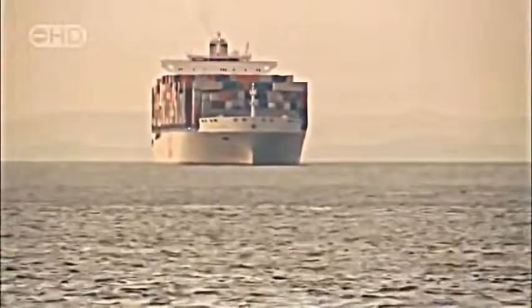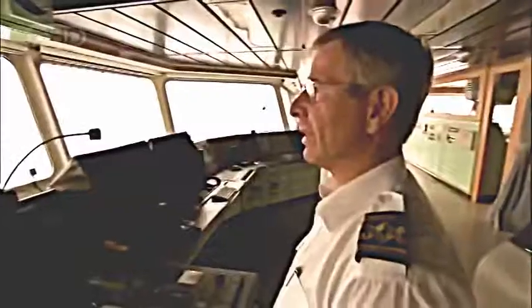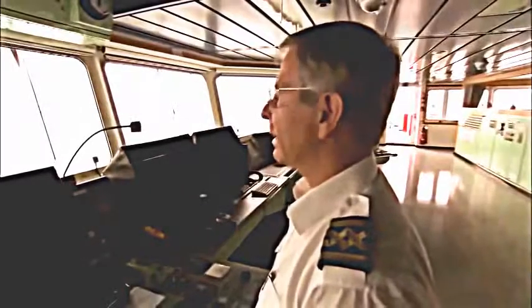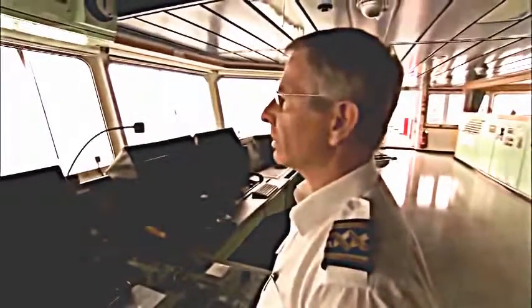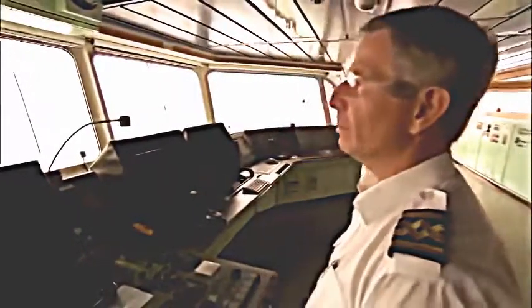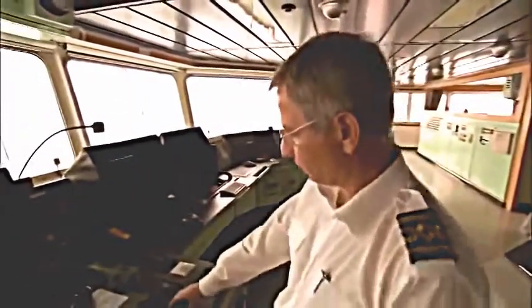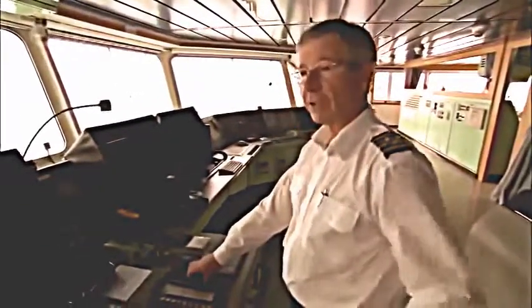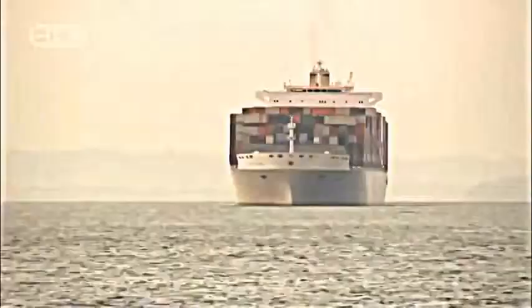Getting into port is just the first hurdle. It's not the end of the working day, because we've got cargo work straight away after, but it's the end of the problems in the Singapore Straits, so we can relax a little. Engine tested head and stern.